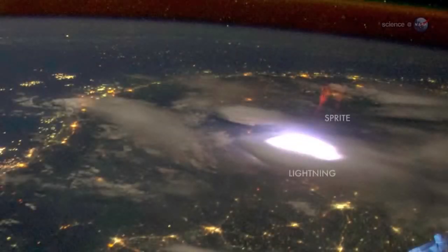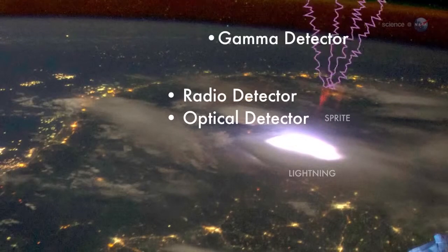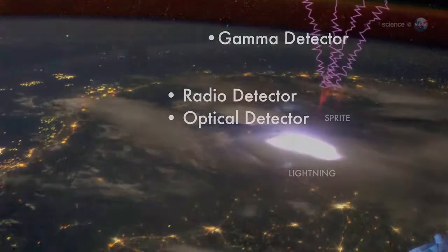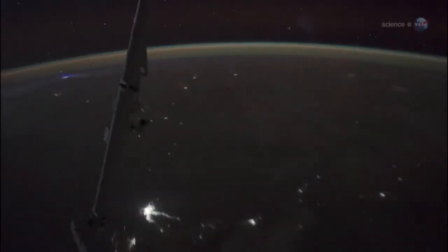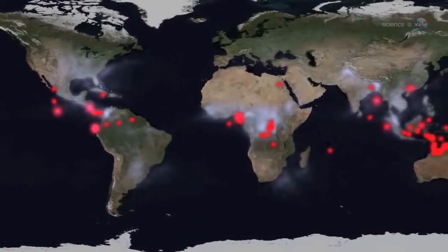Unlike previous experiments in upper atmospheric lightning, Fire Station has the unique ability to observe thunderstorms at multiple wavelengths simultaneously. It can record the radio static from lightning, measure its optical glow, including the red and blue light of sprites, elves, and jets, and detect the gamma rays and electrons associated with TGFs and antimatter events.